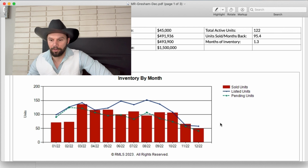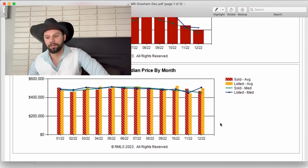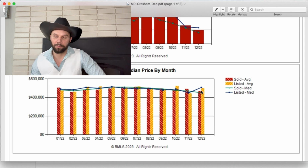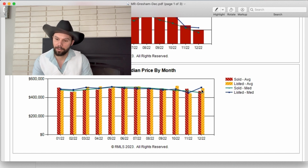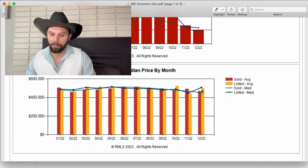But coming on down, you can see by the proximity of these bars right here that Gresham's holding on to their listing prices a little bit more than Portland.